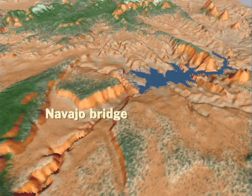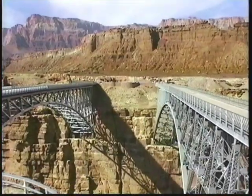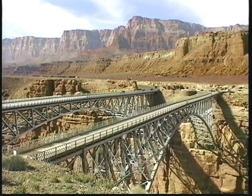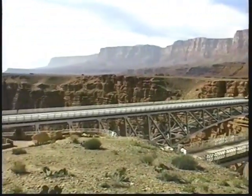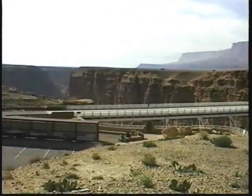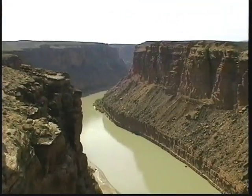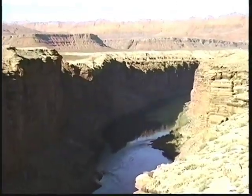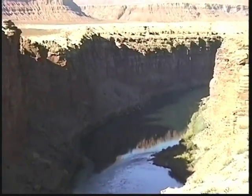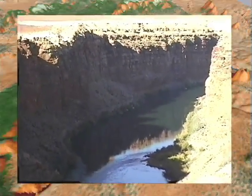Just 4 miles southwest of Lee's Ferry is the Navajo Bridge, the only place where you can drive across the canyon from rim to rim. There are just 2 more bridges across the Colorado between here and the end of the canyon, and they are for hikers and mules. By this point, the canyon has begun a theme that will be repeated again and again. Millions of gallons of water flowing by within a stone's throw of a parched desert.